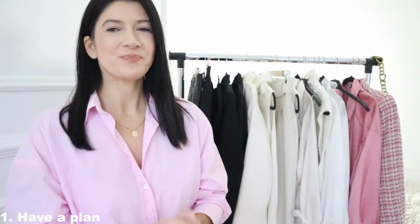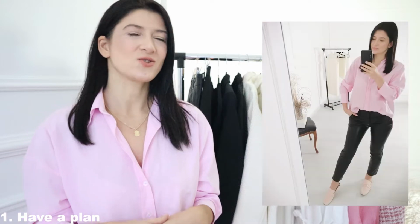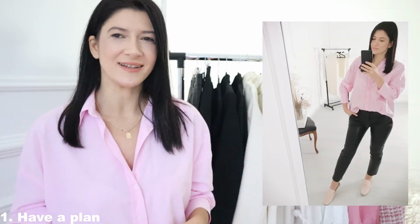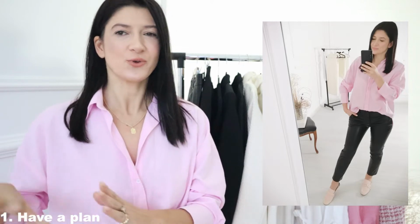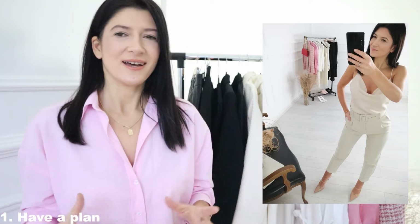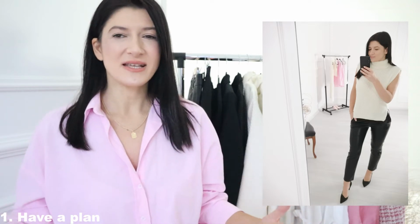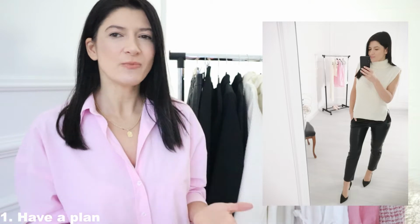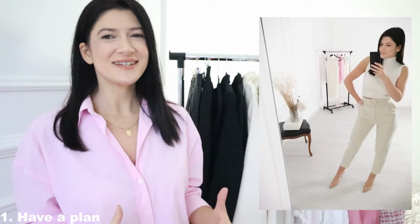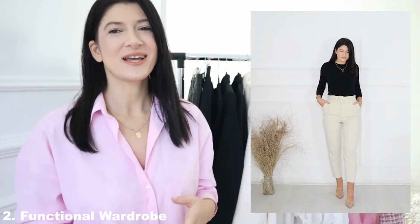Now let me start. When you decide to go check out the Zara website or go to a Zara store, you might find so many different pieces which you don't even need. So it is important, before you go to the Zara website or store, to have a plan. You need to have a plan and shop according to your plan, and that will save you from all of those trendy pieces. They don't necessarily have to be trendy pieces, but they might not be the pieces that you need. So it is important to hold on to your plan, a plan that is going to help you build your wardrobe, a functional wardrobe. That is my tip number 2.